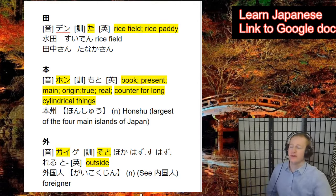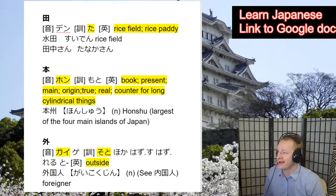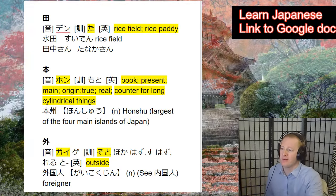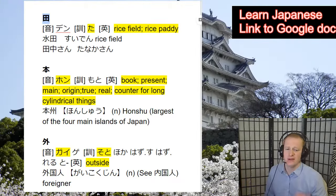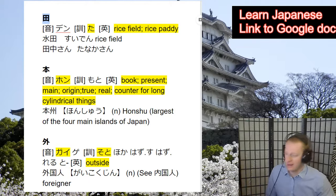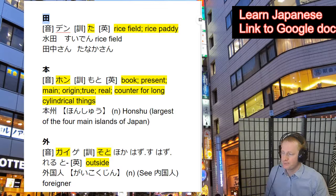Alright, this one. This is a really important one, okay? I mean, I'm going to probably say that with every single one of these. But this is one a lot of people tend to skip, okay? Now, it means rice field or rice paddy, okay? And we can just read it as ta. And just for me, when I look at this kanji, it looks like a rice paddy, okay? It's like if you're looking down at a rice paddy from the top, okay?